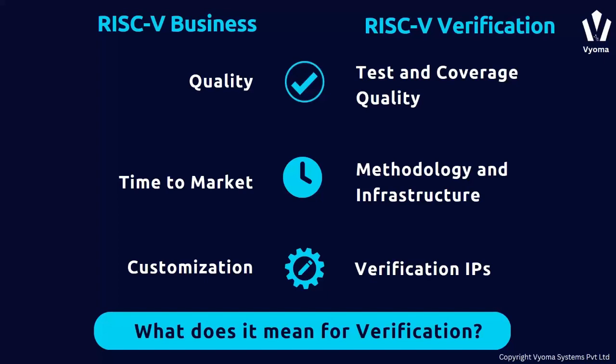Along with that, the methodology and infrastructure in RISC-V verification plays a very crucial role in reaching coverage closure and getting that chip to the market. And finally, if there are customizations, then the verification also has to adapt to all the configurabilities and customizations and quickly develop the verification IPs for that customization provided within the RISC-V environment and bring the whole product to the market.